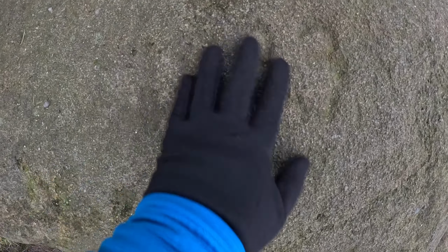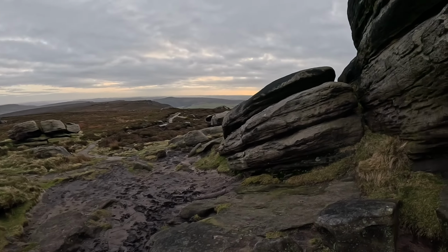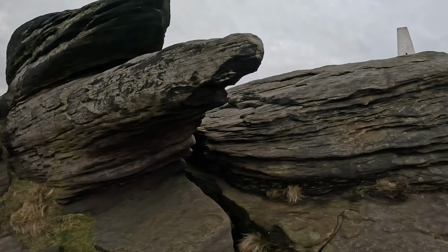I can't make out. 1873, I think it is. So there you go. Oh, these rocks have got plenty of stories to tell.